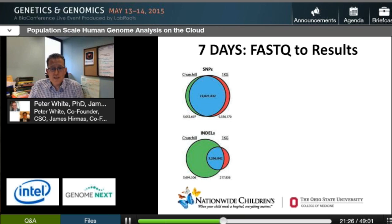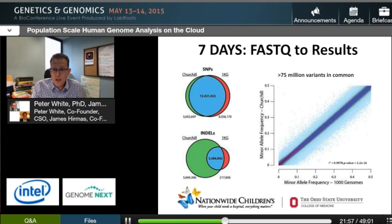What we found is that we had a very high level of overlap with the variants that were called by the 1,000 Genomes Consortium, as shown by the top Venn diagram. But we did observe that we discovered about 5.6 million novel indels that were not called by the 1,000 Genomes Consortium. We believe this may be because we used a more sensitive approach to the genotyping, using this GVCF format along with haplotype caller. For the variants that we called in common, there was an extremely high level of correlation between the frequencies they reported and the frequencies that we observed.